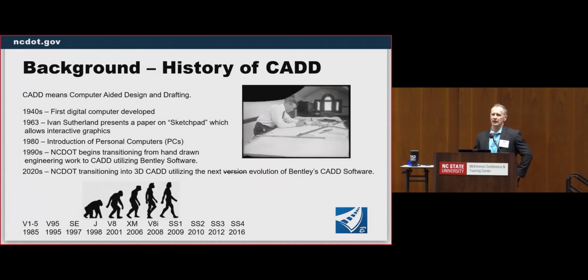A little history lesson. I know everyone knows this, but it pretty much blows my mind to think that computers weren't even around 100 years ago. It's only been the last 80 years that you've had that first digital computer developed. But really, it wasn't until the 80s. It's only been 40 years that we've had personal computers at our hands. And now they've morphed into everything around us: the phones, the tablets, iPads. Every industry is affected by this digital age that we're in, and it's such exponential change.